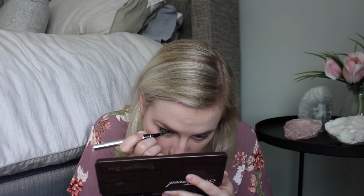And now I'm gonna do the bottom eyeliner. So basically I just take a small line across my bottom lid. I have to do this literally like an inch away from my mirror, so if you can't see, I'm really, really sorry. I'm just gonna go ahead and do the second eye, and I'll be right back. That is it for my eyeliner. Now I'm gonna go ahead and move on to lashes.